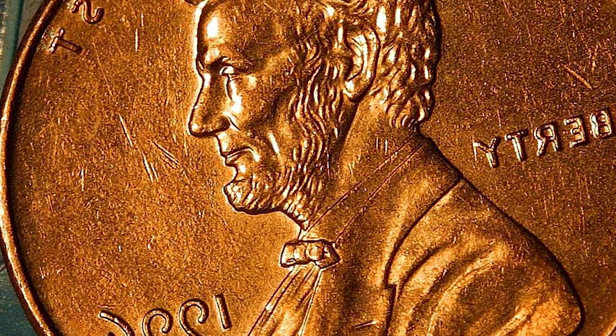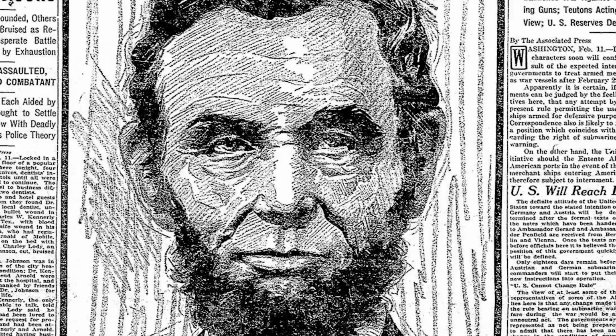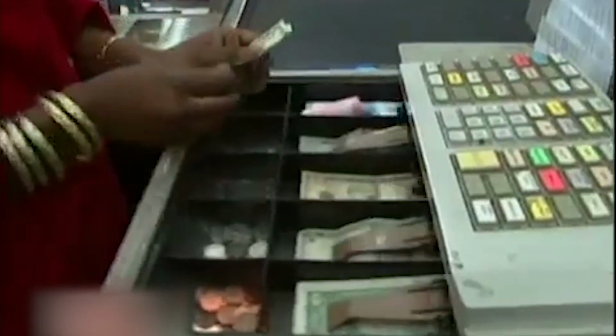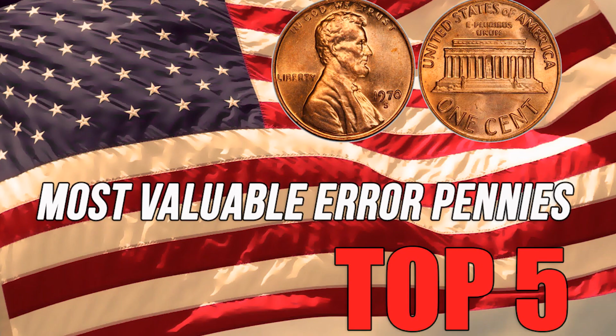Lincoln's emergence on the obverse side of the 1 cent coin occurred in 1909, on what would have been his 100th birthday. Today the most valuable Lincoln coins are usually those with low mintage or an error, like double-die elements. Here are the top 5 most valuable error penny coins.